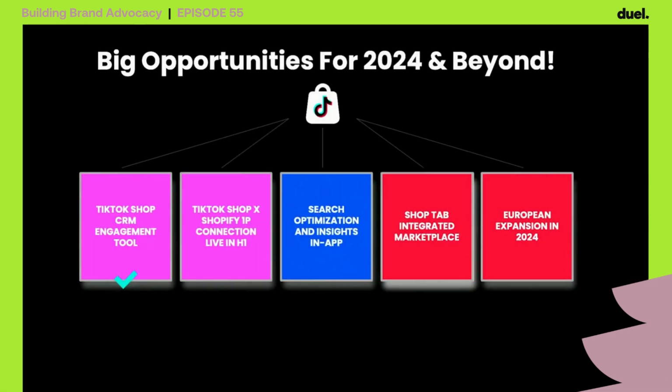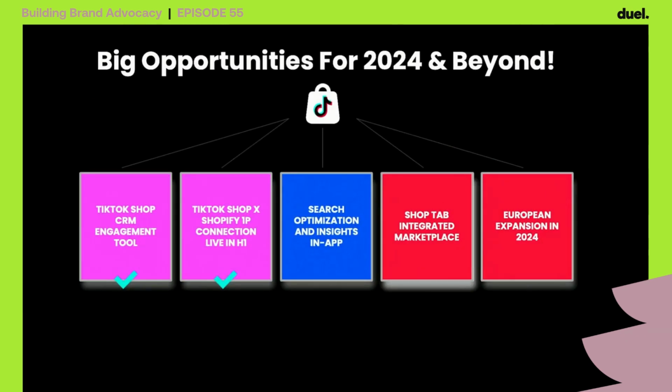Away from that, we've got a Shopify 1P connection. So anyone who's built their website on Shopify, you'll be able to install a TikTok Shop app and integrate within hours, which is really exciting for us. The big one for me in the middle is search optimization.